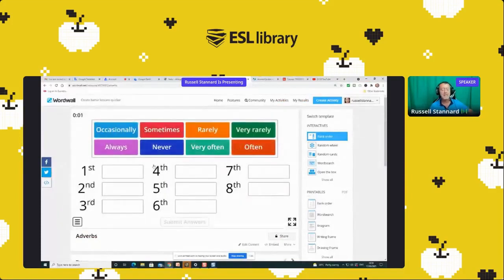So this activity, let's imagine that you're teaching online and you've presented some adverbs to students, and you just want to quickly check, are they following me? So you set an activity where they have to put the frequency of the adverbs. Now, it took me 20 seconds to make this game. I literally just wrote them out, clicked on a button, and the game is done.